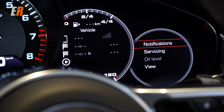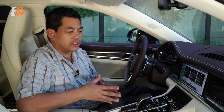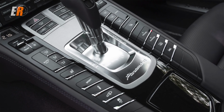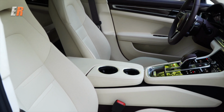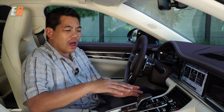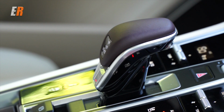So now let's get to the center. If you watched my other review of the Panamera, the previous generation, I was a huge fan of that center console with all those buttons. It's like a cockpit. So this is still a cockpit, but what they've gone to is almost a virtual console now. Sure, you have a dial here for your inputs, and you have a couple toggles for your heating controls.